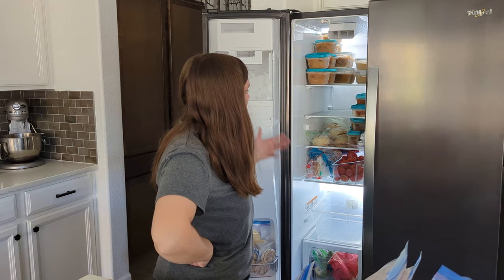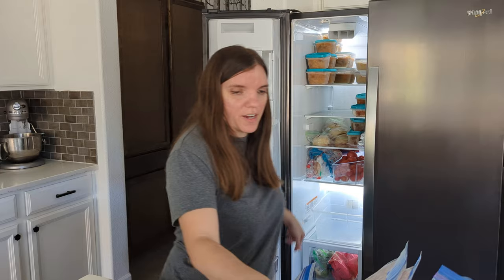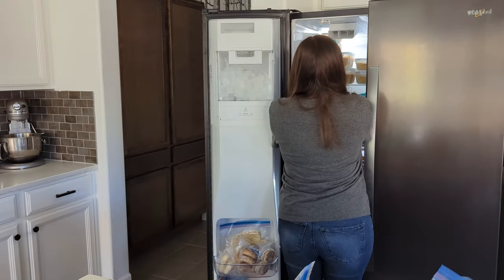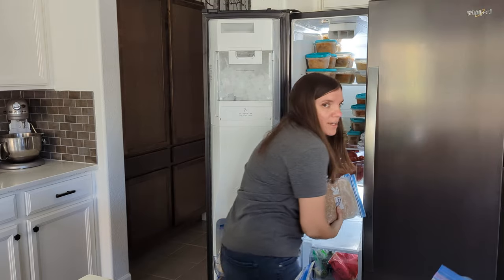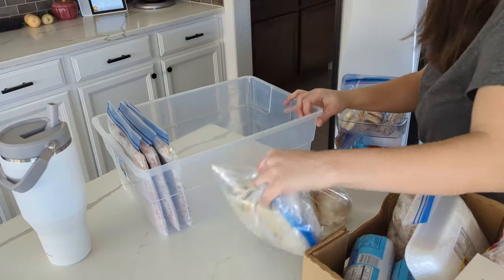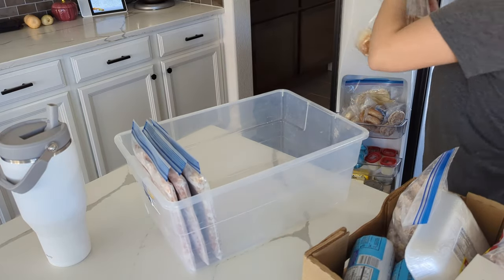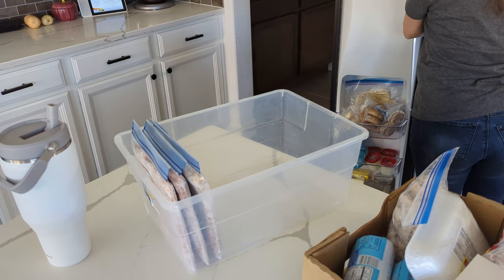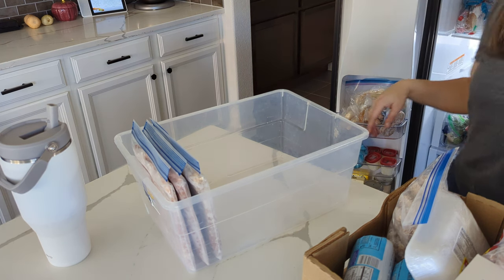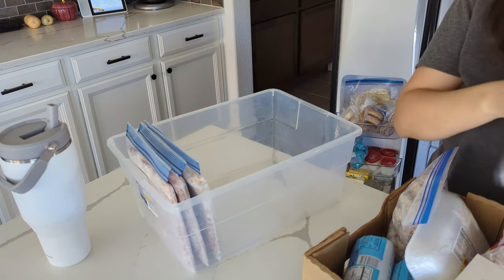Because breads I can pile up. Let me see what I can get to fit there meat-wise. So I got a bunch of sausage. Nope, I'm already thinking, okay, they're gonna go in here. Maybe this will be breakfast. Or maybe this one and I'll switch them. There we go. Okay, so, meats.